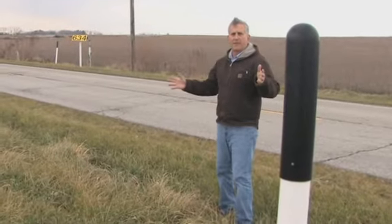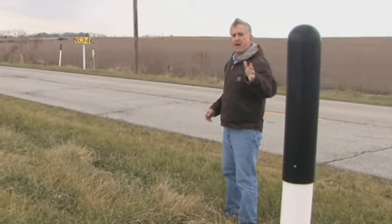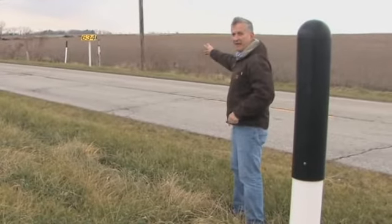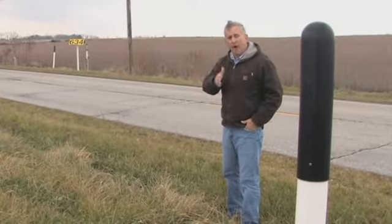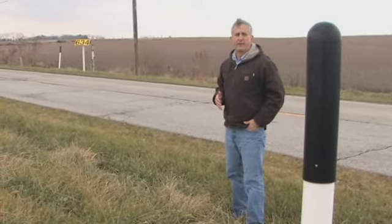When you see pipeline markers on both sides of the road, there's no guarantee that the pipeline runs directly from one marker to the other. That's why calling 811 is so important, because the pipeline operator's technician will mark the exact location of the pipeline where it crosses underneath the road.